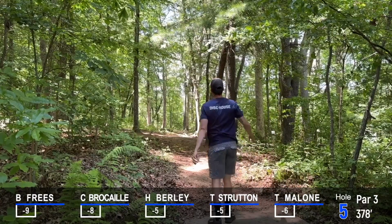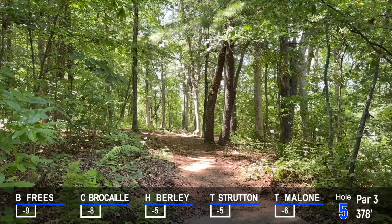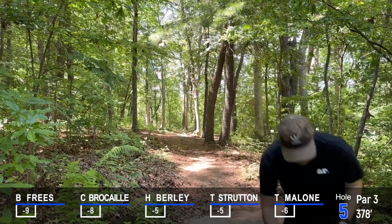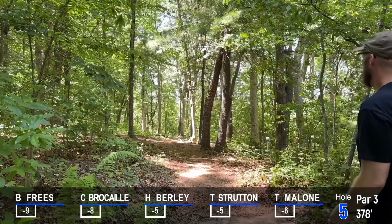Bryan, maybe the fastest player I've seen in some of these tournaments. Takes no time. He knows what he's doing. Just like it's a day of disc golf with the buddies, any other round. He caught one of those middle trees, but he's going to be pretty much halfway down the fairway. He'll have some sort of shot up and down to the basket.